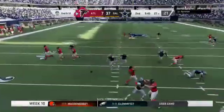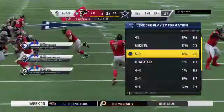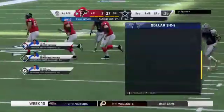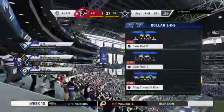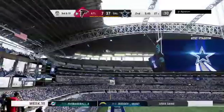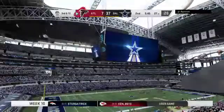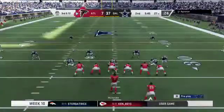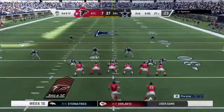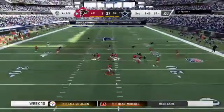Here we go on 2nd and 12. And that's going to be incomplete. Before the game, they were running the route tree about as efficiently and effectively as we could have possibly imagined, but sometimes the passes just go awry. Yeah, let's face it. When you're running the route tree in pregame, you don't have defenders breathing down your neck. You don't have defensive backs making plays on the football. Hard to replicate the intensity of the game in pregame.